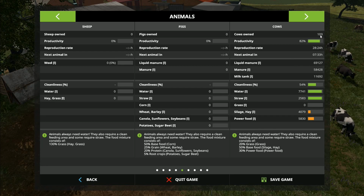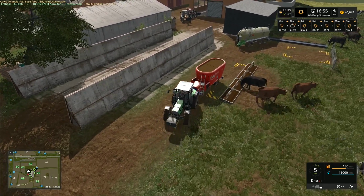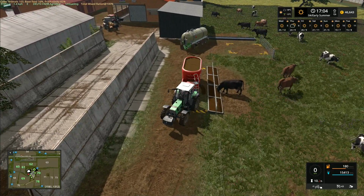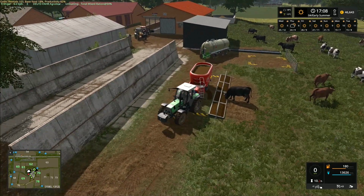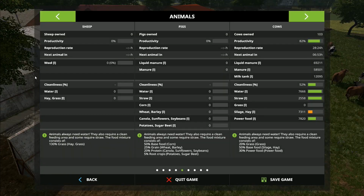We're up to 103 cows at the moment. I got no grass left now. Silage and hay and power food are both low. I've been keeping it topped up. I topped this one up quite a lot earlier on, and I'm just putting in another load now so that we got one more tank full. That'll easily see us through till tomorrow.